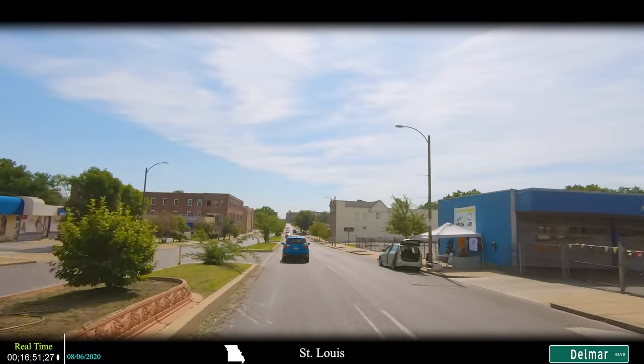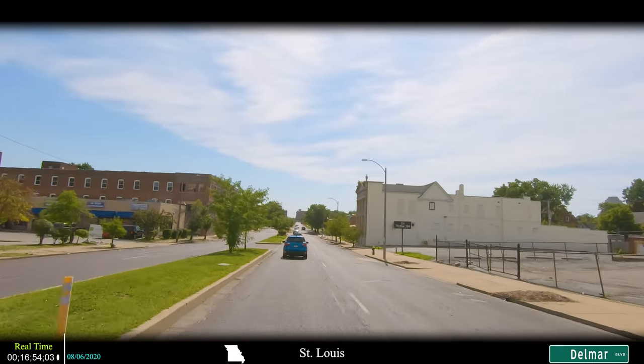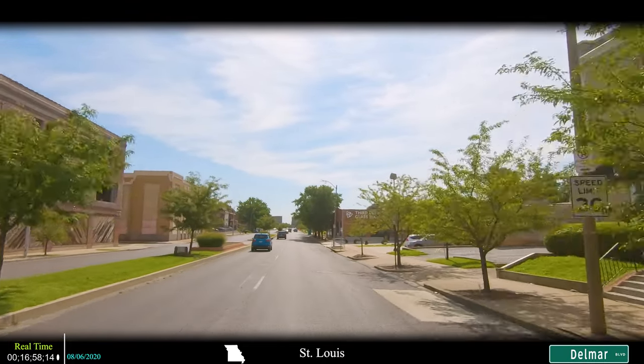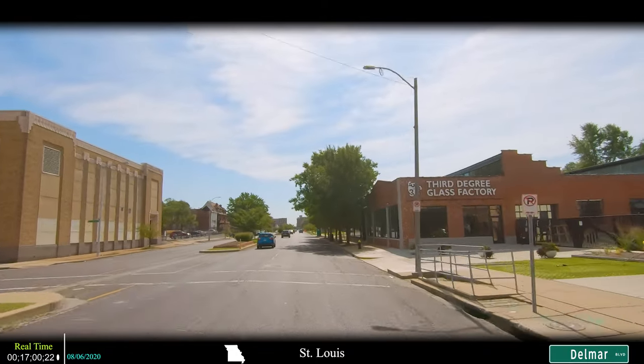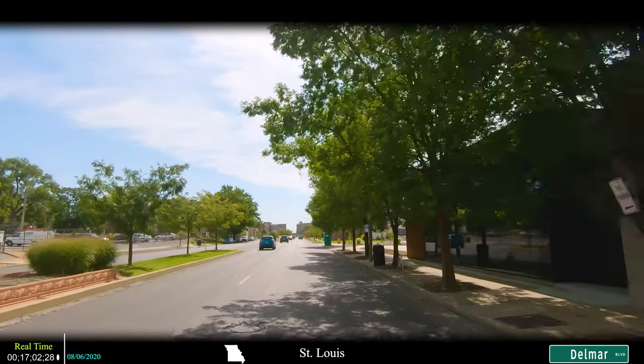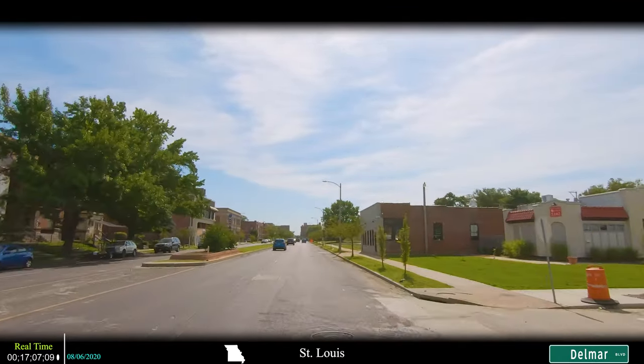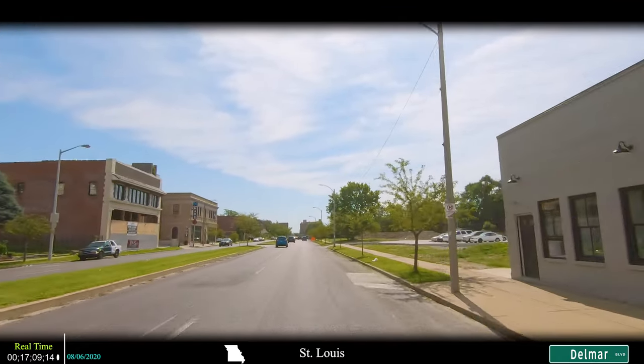Not to be Mr. Negative, or what I like to call Mr. Reality, St. Louis, Missouri has an estimated population today of 300,000, which is down from a peak population of 856,000. That's a decline of 550,000 people from its peak in 1950, or a percentage loss of 65%.